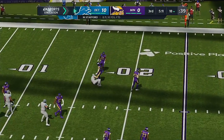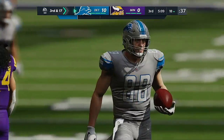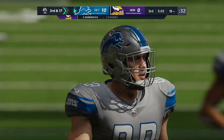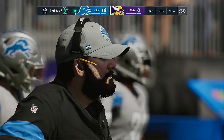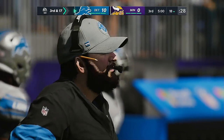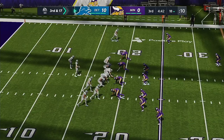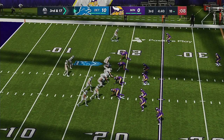Stafford, catch is made by Hockenson, the tight end. That catch good for five. It's third down. Completion was given up, but that's why you play zone defense, so that you can have people around the ball when it's caught, and you don't give up much run after the catch. An extra defender in the secondary for the Vikings here on third down.